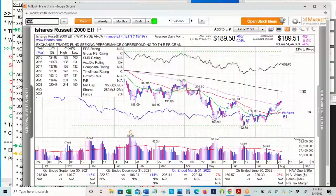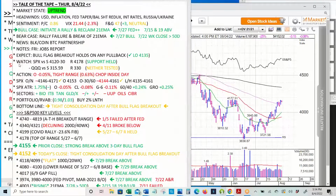Overlay that with the S&P 500 so we can see the key levels that we've got here and talk about what we did today. Put call ratio, neutral, dropping lately. Usually have been hanging around a 1, down to 0.86 now. VIX dropping also, 21. Fear and greed ticking up. It's in neutral territory now at a 47, still operating under the bull case.